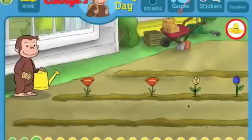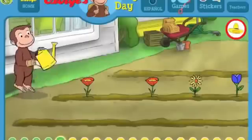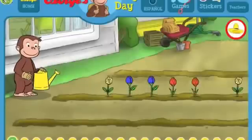1, 2, 3, 4. Wow, you counted them all. 4 flowers. Let's count some more.